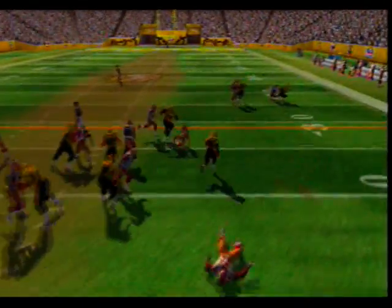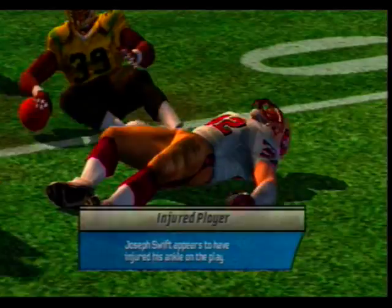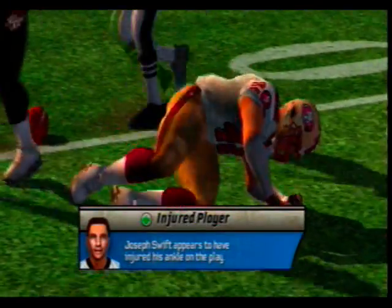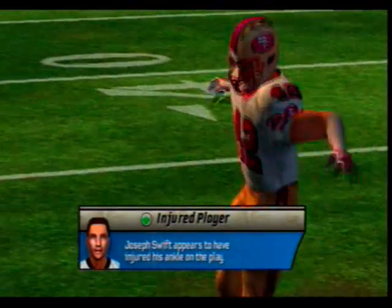Sykes, the lone setback, gives the ball off. Swift is there for the tackle at the 30-yard line. Swift looks to be shaken up after that play, and we'll get you a report from the sideline when we get the information.